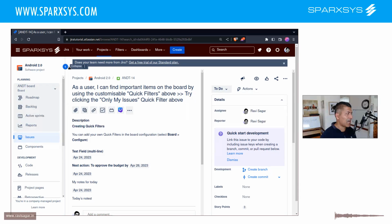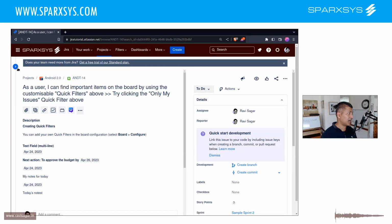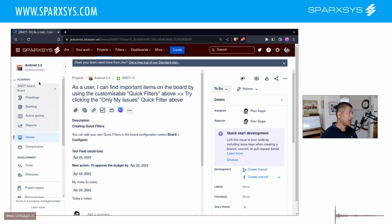Right now I can definitely collapse my sidebar, which is great, but that is not the default behavior. On the left hand side, I can see a roadmap, a backlog, active sprints, reports, issues, components, code, releases and so on. It may be a simple thing to solve, but there should be some way in Jira. I'm imagining that based on the role, you can configure what you want to show.